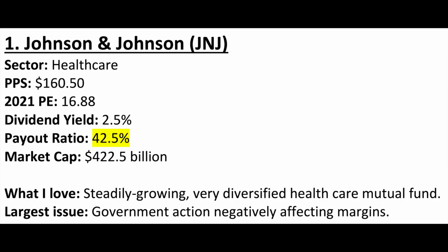The dividend yield is lower at 2.5%. But there's a lot of room to grow it because the payout ratio is only 42%. And as you can see, the market capitalization is $422.5 billion. So this is a very large company. It is very stable, steadily growing, if you will.